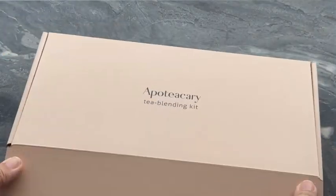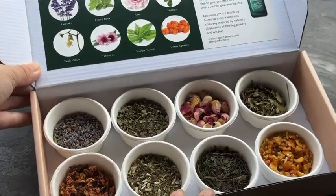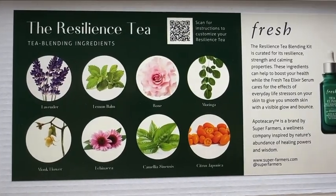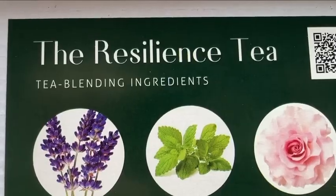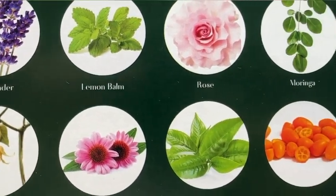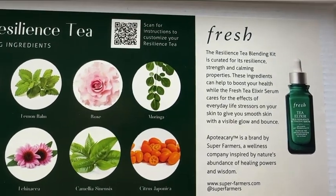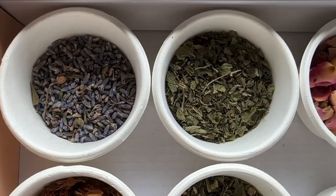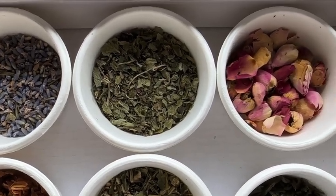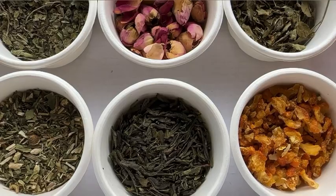Welcome to your fresh journey with this Resilience Tea Blending Kit, specially curated for you to boost your health for resilience. In health, resilience is your body's ability to defend, to bounce back to its original state of balance, and to be able to relax quickly. So these 8 ingredients picked by our in-house nutritionist will help to do just that.